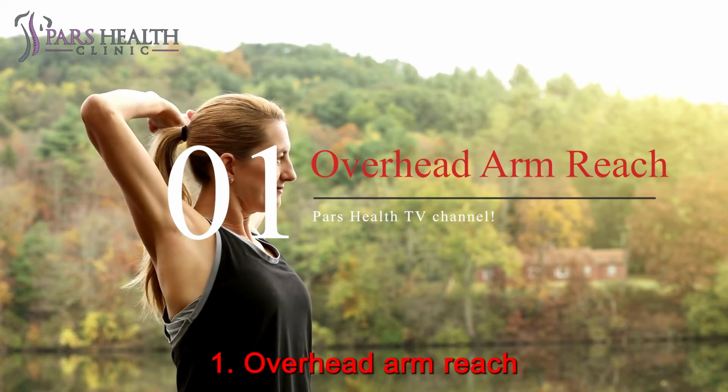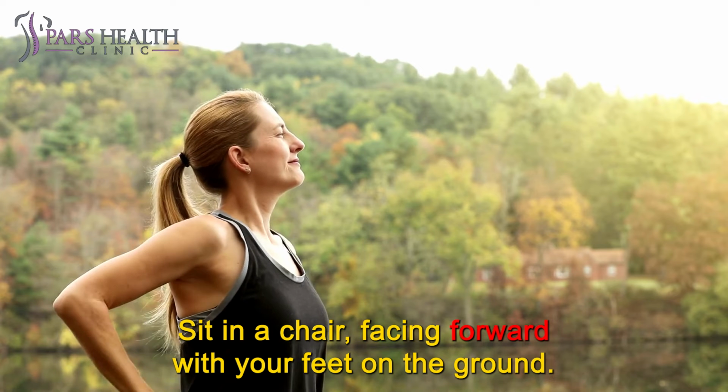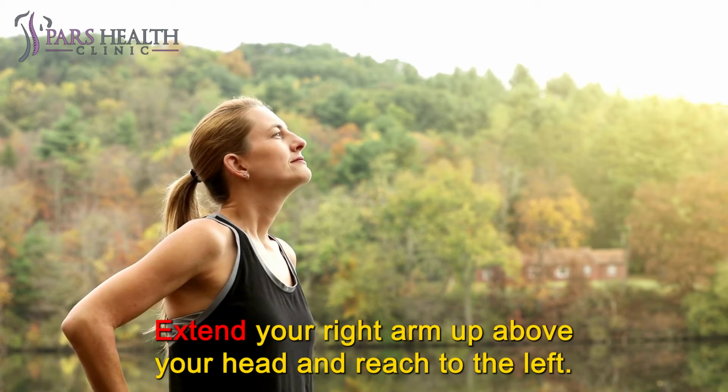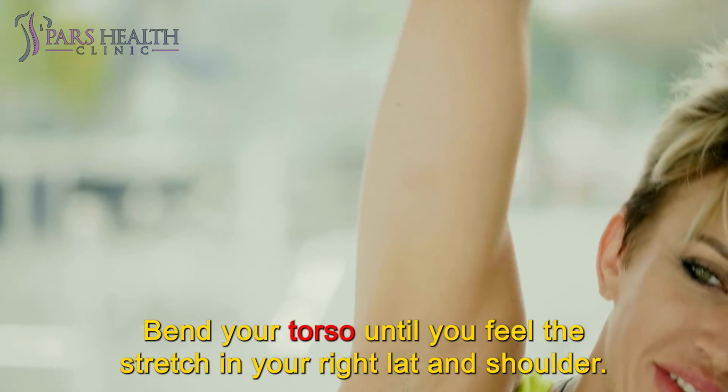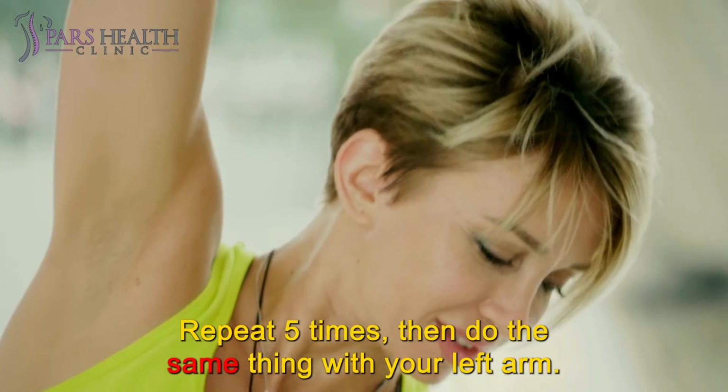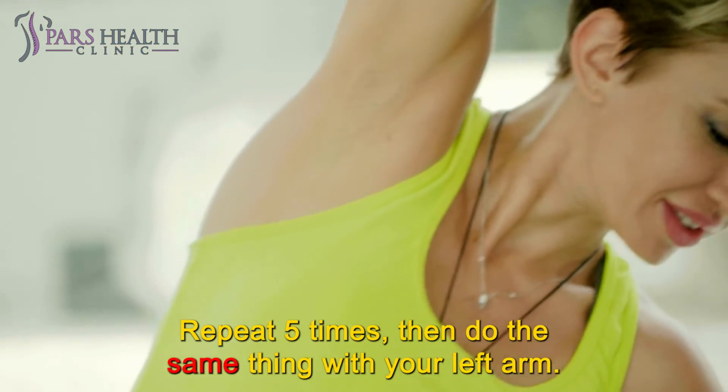Number 1. Overhead arm reach. Sit in a chair, facing forward with your feet on the ground. Extend your right arm up above your head and reach to the left. Bend your torso until you feel the stretch in your right lat and shoulder. Return to start. Repeat 5 times, then do the same thing with your left arm.